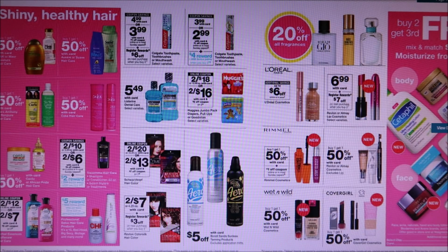The Rimmel is buy one, get one 50% off. We are getting $1 off coupons. So it's going to be kind of a slow week.